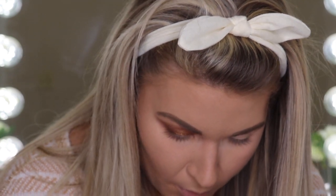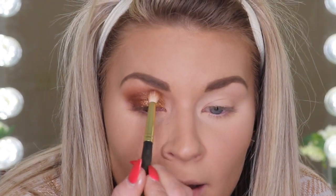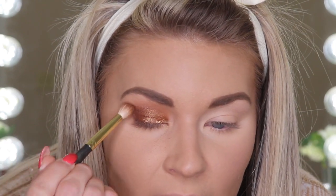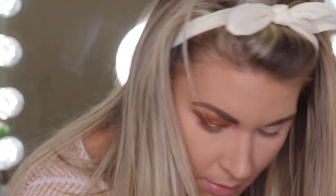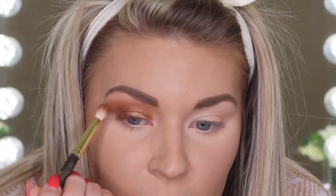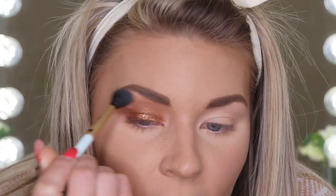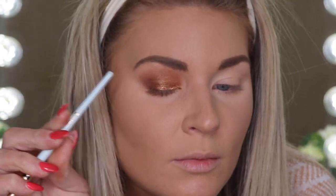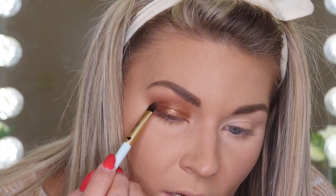And now I'm going to go back in with my Smith 230 and go into Call Me Back. And I'm just going to blend these edges so we don't have any harsh lines. Going back in with the fluffy Too Faced brush into Love Language, and I'm just going, oh, that kind of took it away. I just really want that blend to be seamless, and with my eye shape, it's so hard.